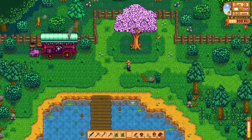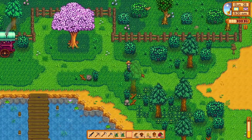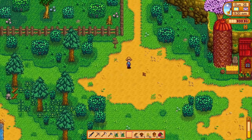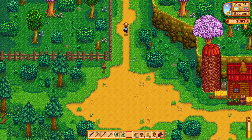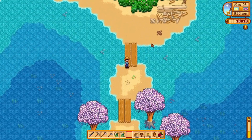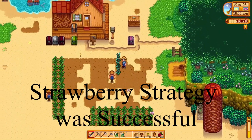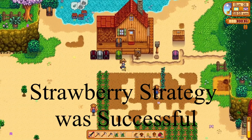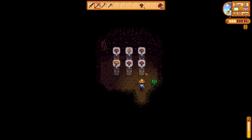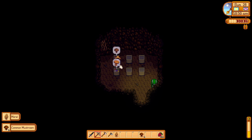Nothing special. Okay, I would usually go for a massive foraging just for the final day of the season, but because we're on a tight schedule, I'm going to neglect that, and I'm going to head up and get started with the mining, I reckon. Those strawberries have done me very well this season, I reckon. Excellent. We'll quickly check our mushroom cave, and there is a couple of mushrooms here as well.